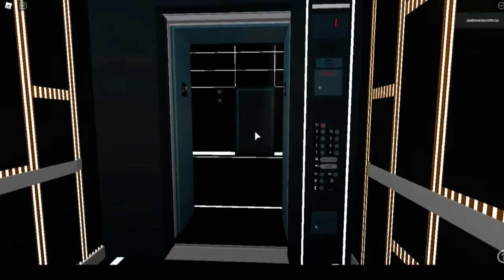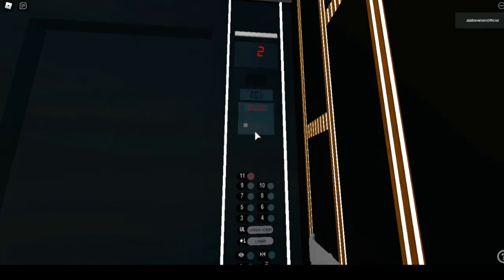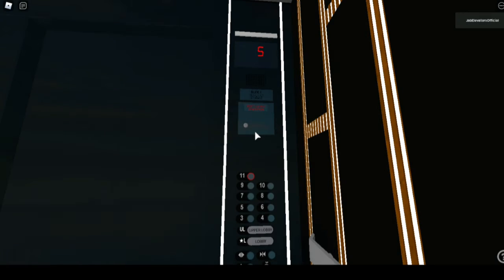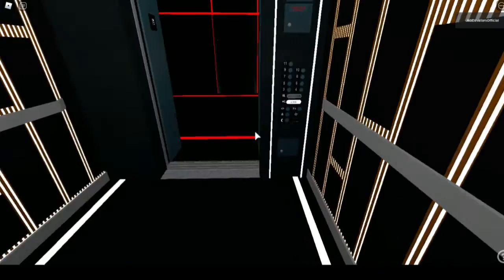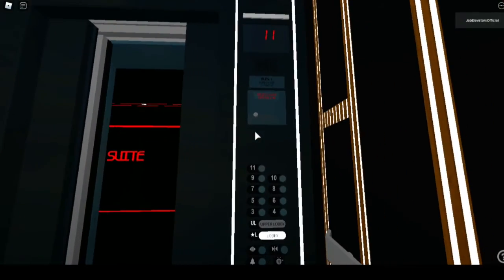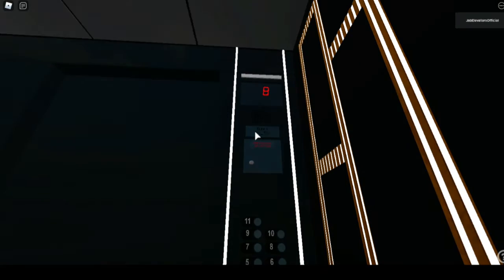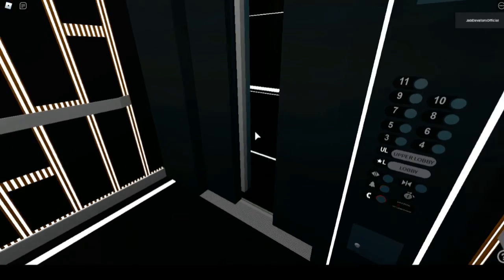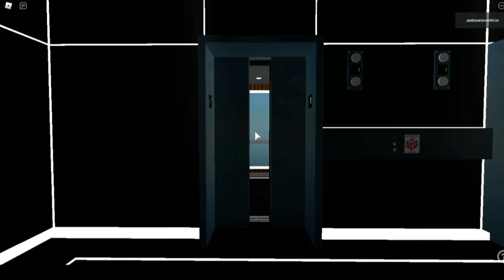Going up. All right, 11. This will be our final ride. All right, here we go. Nice elevator. There it goes, and that's it.